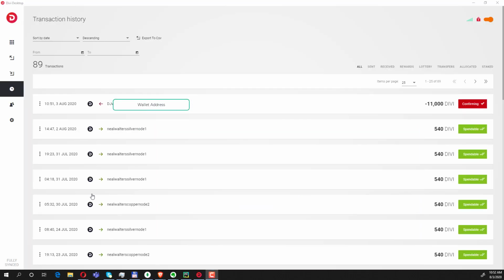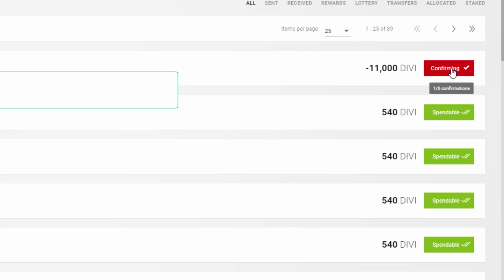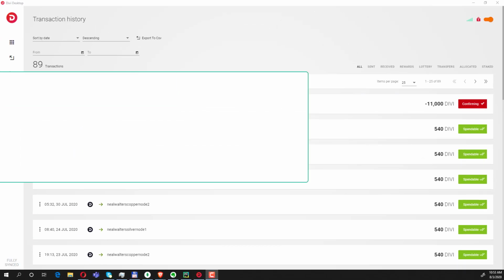Let me just show you a little bonus material here, and I haven't done this lately, but if you go to the history screen here, you can see it says this is my transfer out. And I guess confirming probably means it's, oh, there it says 1 out of 6 confirmations. When I mouse over that button, see it says 1/6. That means it's done 1 out of 6 confirmations. So I don't know how much that exchange needs.